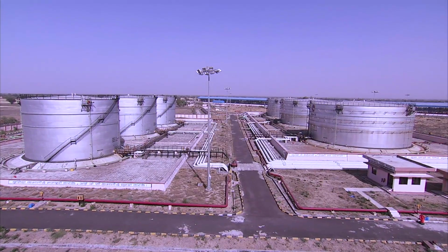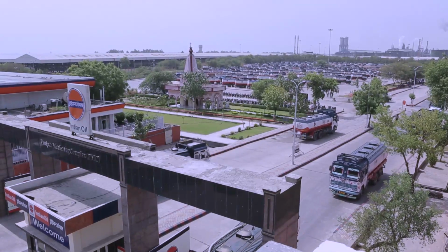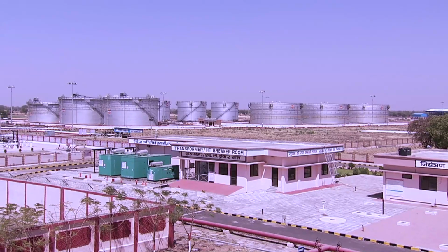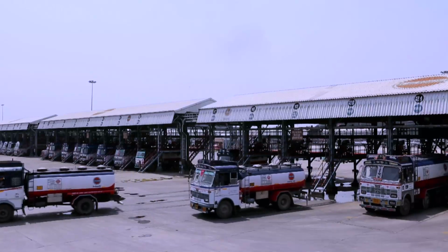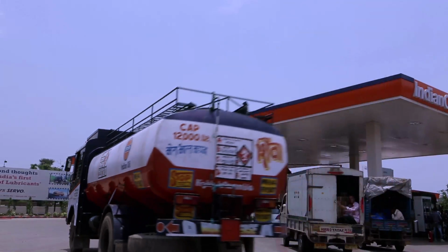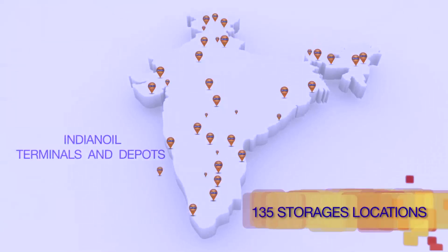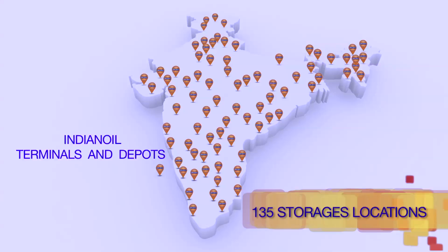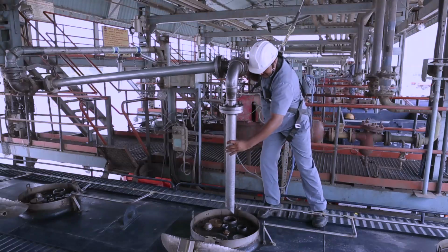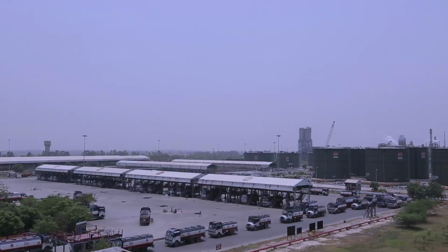The operations group of Indian Oil, as the backbone of the company, handles the primary logistics of moving petro products from refineries to operating locations, and moves them further as part of secondary logistics to the retail outlets and direct customers. The group operates over 135 petroleum storage locations comprising terminals and depots that form the central hub of Indian Oil's extensive fuel logistics network.